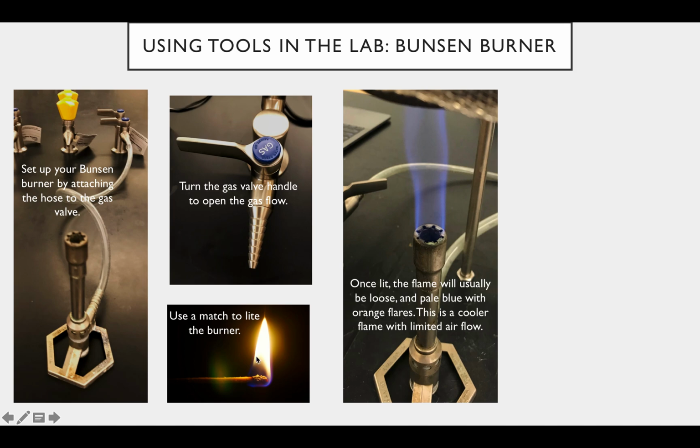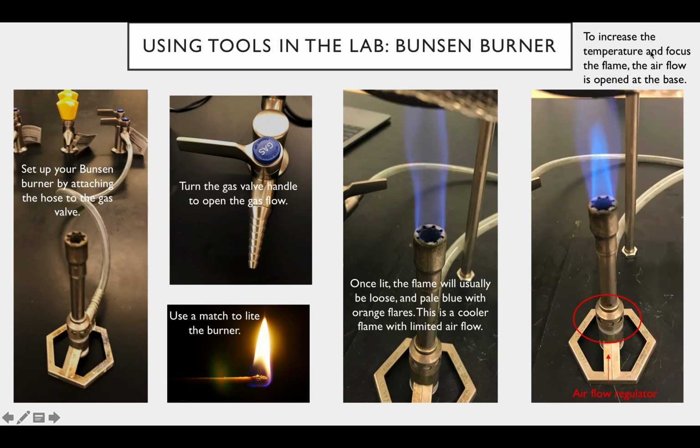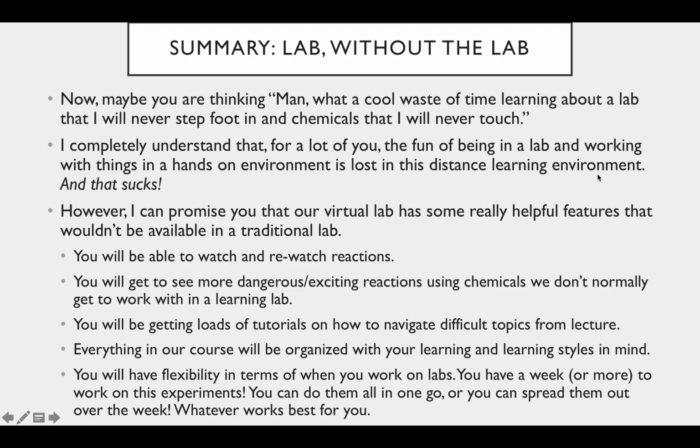Once lit, the flame will usually be loose with a pale blue color. Sometimes we get some little orange flares, kind of like this. This is a cooler flame. The reason for that is because we've limited the airflow here at the bottom. So we have regulated the amount of airflow that's coming into our combustion source here. To increase the temperature and focus the flame, we can open up the airflow regulator here. When we do this, what we see is this blue cone that's a much more intense blue than our original flame, right? This is the hottest part of the flame, right? So again, this is going to be a more controlled flame and a hotter flame, right?